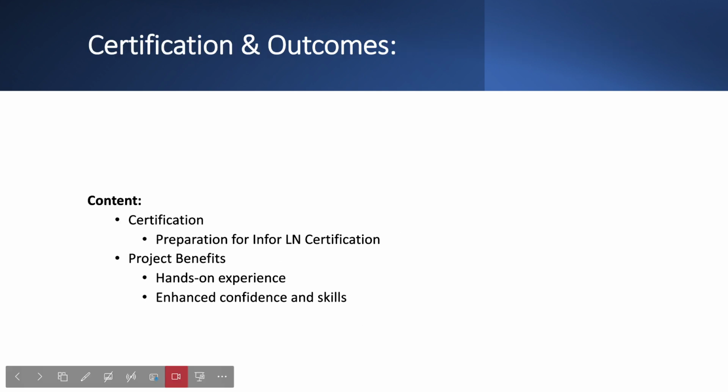Finally, after completing the training, you're going to prepare for Infor certification. This certification combined with your hands-on project experience will significantly enhance your skills and confidence in the ERP field.